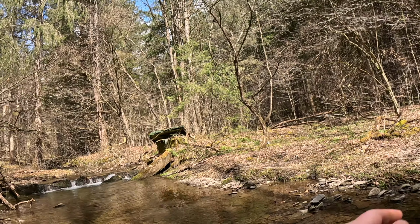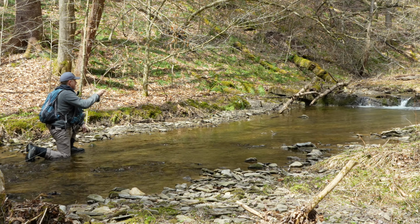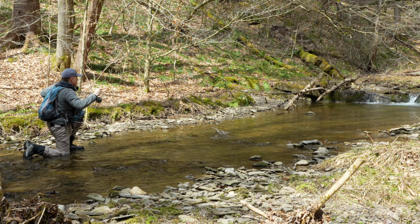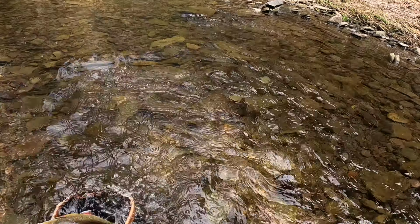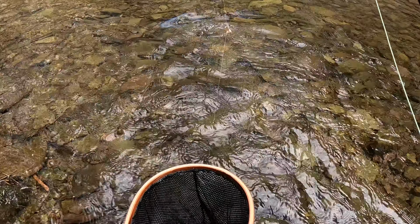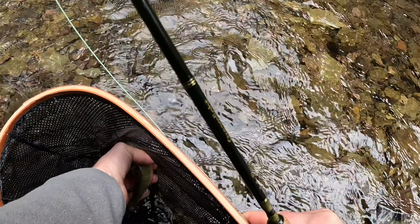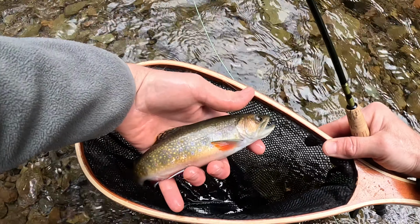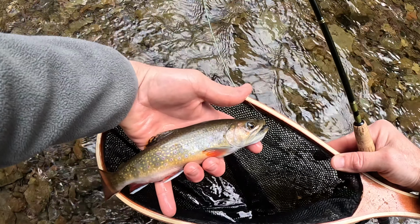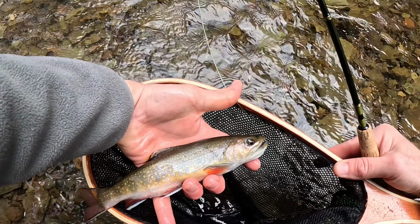That's a good brook trout right there. Oh, that might be the biggest brookie I've got on this stream. That's a dandy right there. Oh, wow. That is definitely my PB on this stream. Look at this fish. That's just a tank for this stream. Beautiful, beautiful brook trout.